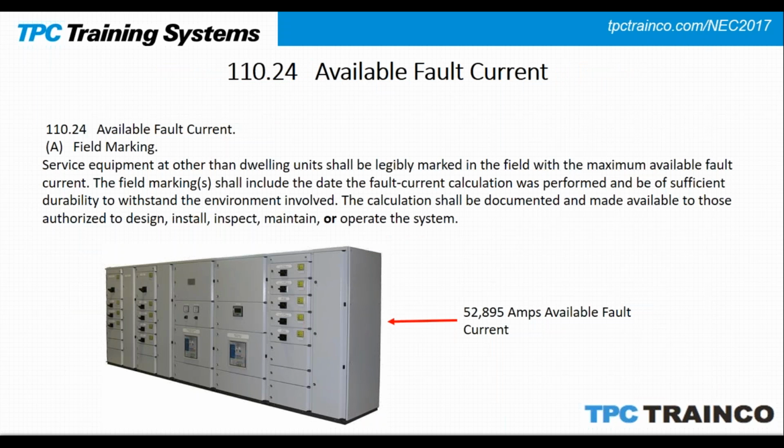Also in 110.24, we can see that back to fault current again, and this section has been in the code. They only really inserted one little tiny word here, but if we do have service equipment that is in other than dwelling units, it has always had to be marked with the available fault current. That's been true of the last three or four code cycles, and had to include the date that the calculation was performed, and we had to make sure that the label could withstand the environment we're going to put it in. But it says that the calculation shall be documented, made available to those who design, install, inspect, maintain, or operate the system. So that's the new one, or operate the system.